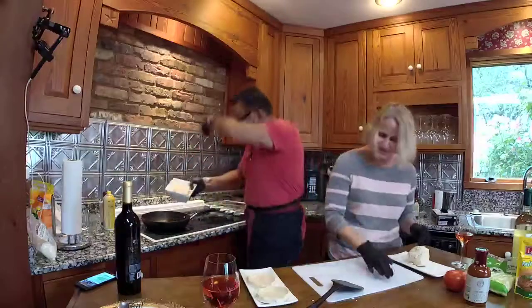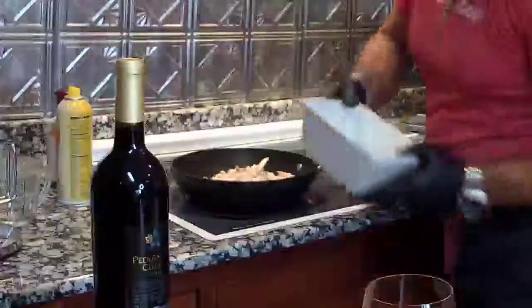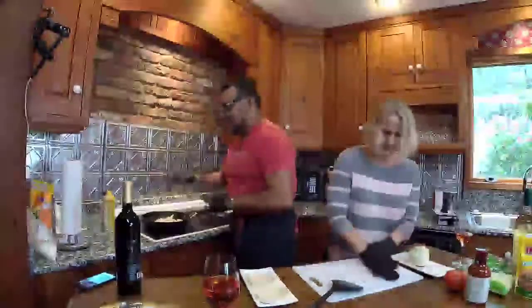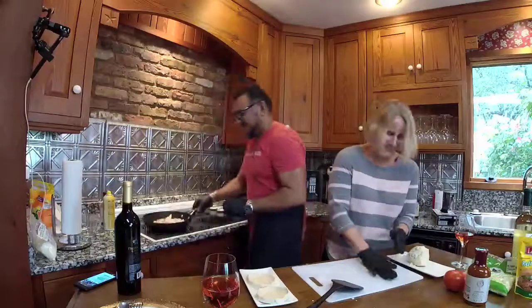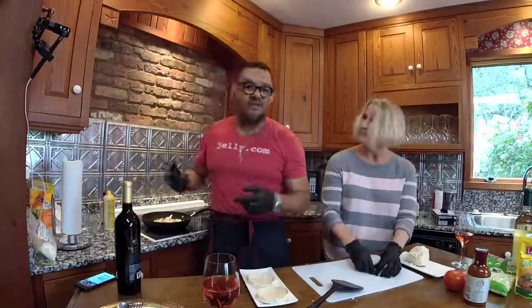So here we go. I'm going to put the chicken in and just shred it. A lot of times it comes seasoned. This is the original flavoring, no lemon or garlic herb. Chicken in the pan. That's it. Medium heat. It's already cooked, so all we want to do is bring it up to temp.